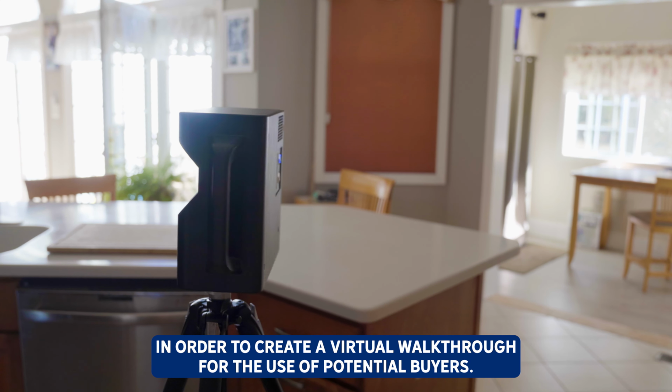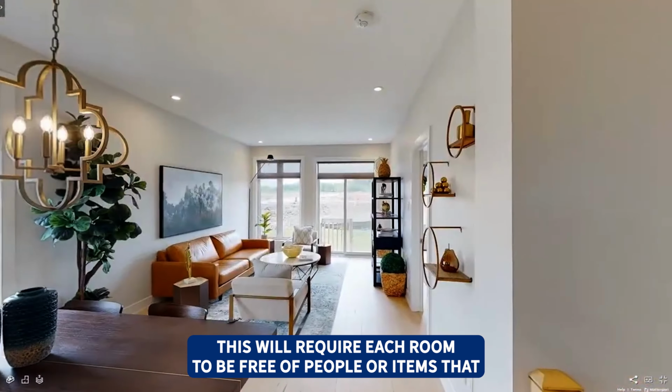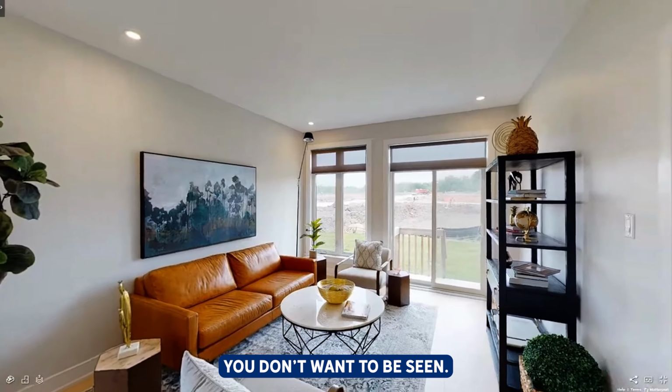Next up, I'll be using a 360-degree camera to scan the interior of your home in order to create a virtual walkthrough for the use of potential buyers. This will require each room to be free of people or items that you don't want to be seen.